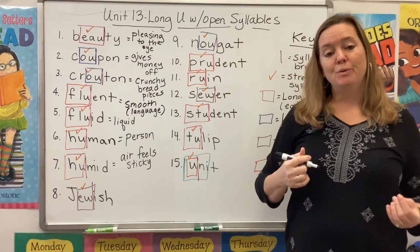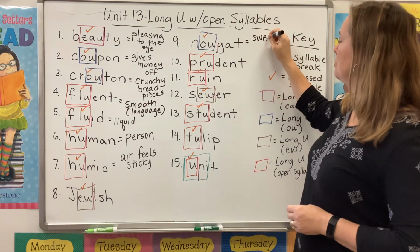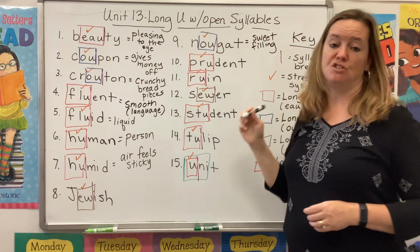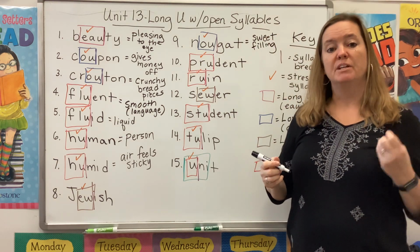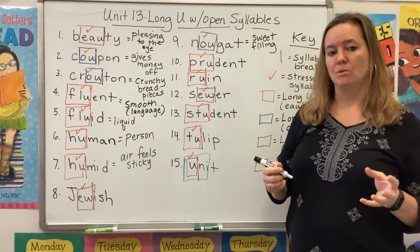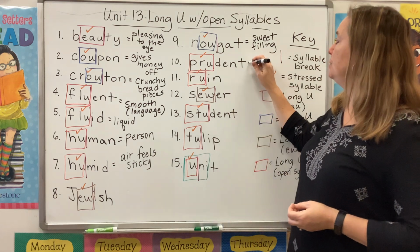Okay, nougat is like a sweet filling. So you find nougat in some desserts or candy bars. A Milky Way bar has nougat inside it. It's got chocolate on the outside and sweet nougat on the inside.